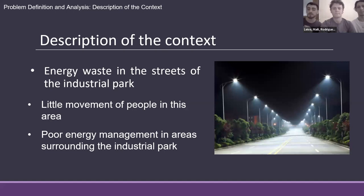And this picture shows the main street of the industrial park with little movement of people and cars.